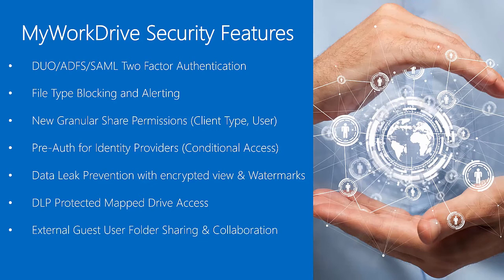And we just slightly touched on the ability for guest user folder sharing and collaboration. That's integrating with Azure B2B policies that Microsoft has created in order to let people outside of the company collaborate on a share without you sending them links that could be passed around. They can literally work side by side with your team as though they're a member of the company within a particular share that you lock them down to. So it's a lot more collaborative than simply sending links around for individual files.